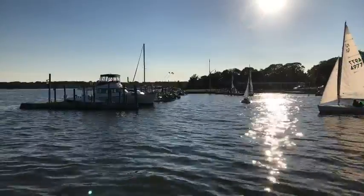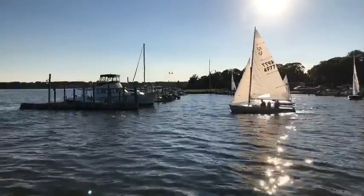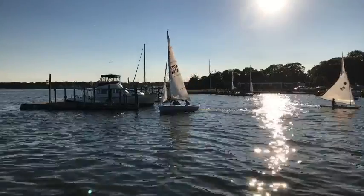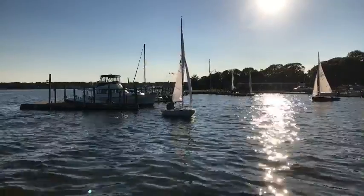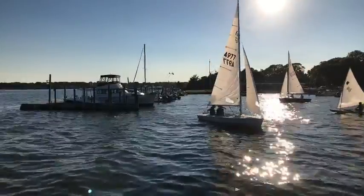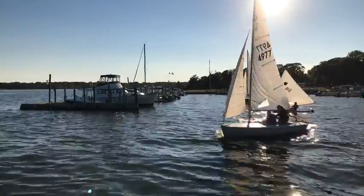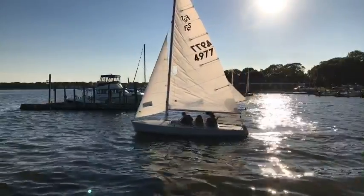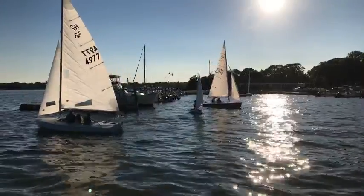And again, this is a boat 4977, 1995 time frame. Since my boat is 4908 from the year 1994. Now watch the tacking here. See? Now he's on a starboard tack. The problem is they're getting wakes coming in that are dampening them out. All right, now they're on a port tack, and they're going to sail out of the marina on a port tack. Now the young lady is the skipper.